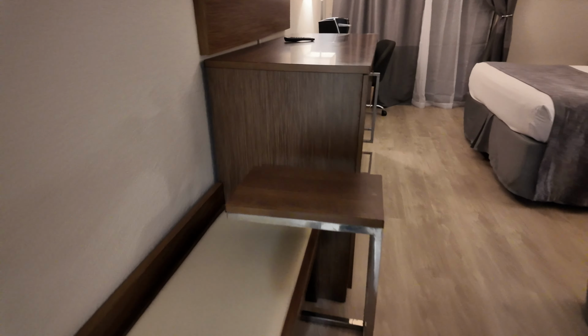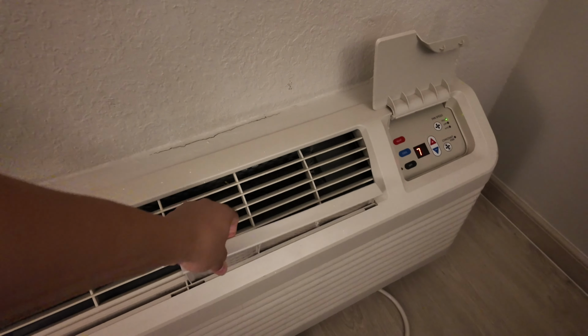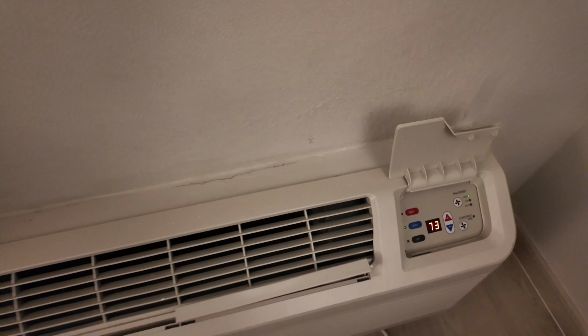Now tilting down, I am going to show the AC unit. It's nothing special, it's just a wall-mounted unit, but what's important is that it's a very large unit, larger than a lot of the other units I look at. They honestly could use another filter here because this one's broken. Let me put that one back in, and I think there was supposed to be another filter here, but it's missing. So yeah, room 509. Make sure we get this fixed. Set at 73, the AC feels nice.